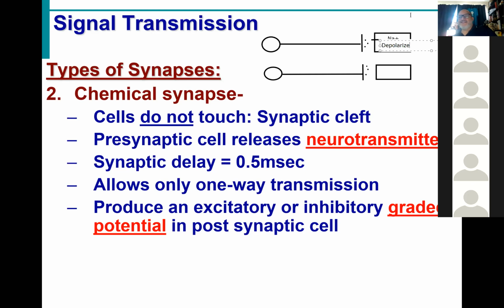Excellent. But what if instead that neurotransmitter opened up a potassium channel? What would happen then? Potassium leaves the cell. And what effect would that have on the cell? It becomes more negative. And what is the term we use for that? Hyperpolarizes. Remember, if it goes below rest, it hyperpolarizes. Excellent. So not only can we modify the behavior, but notice by opening up different types of channels, we can have different types of effects.